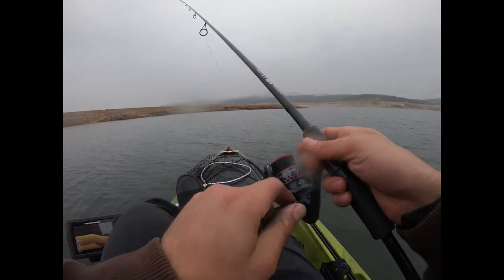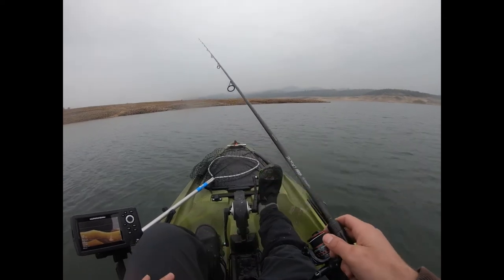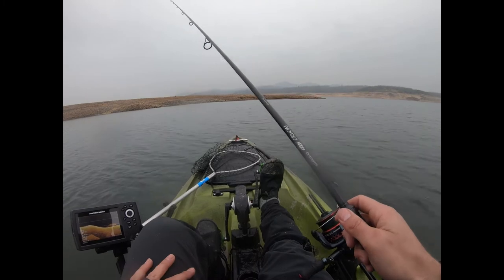Tell you what, fishing on your own, I haven't done a whole lot of that until I got the kayak, but it's fun. It's a lot of fun.